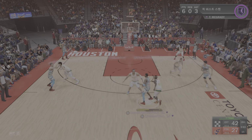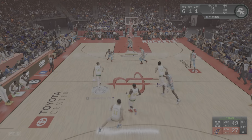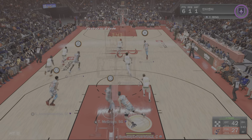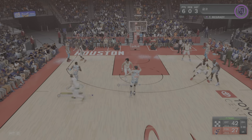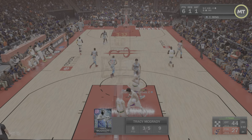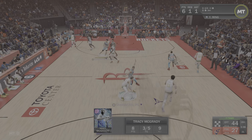McGrady outside. The shot by Antetokounmpo. Nobody around. No good on the three. Here's Jokic. Pass to Sabonis. 90 seconds now into the second half. McGrady has an impressive vertical there, showing once again with how well he dunks the basketball.